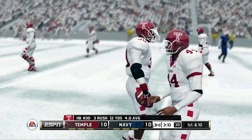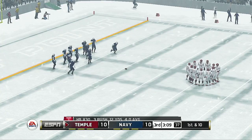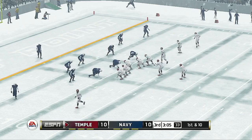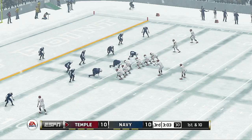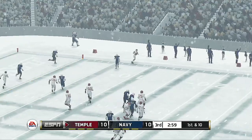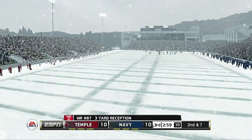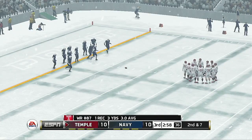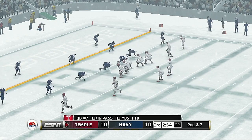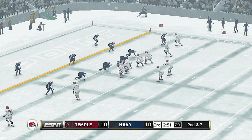Key to that play is good blocking up front by the Hog Mollies. And this is the 8th play of the drive. He steps out at the 7. A pickup of about 3. The defense respects this guy and knows they have to pay a lot of attention to him. He didn't have any room after that catch.